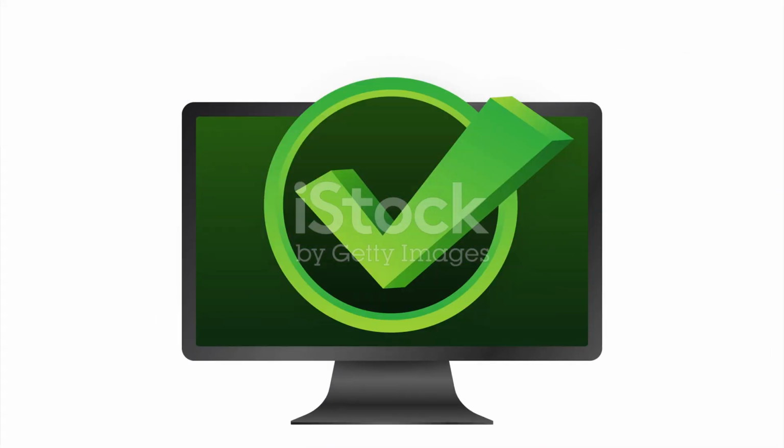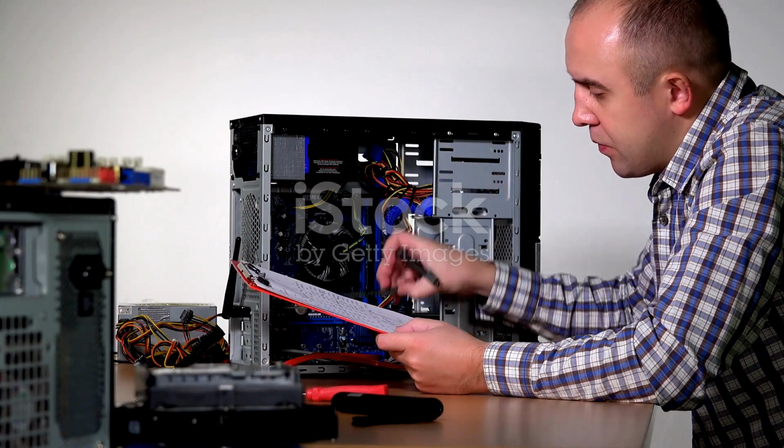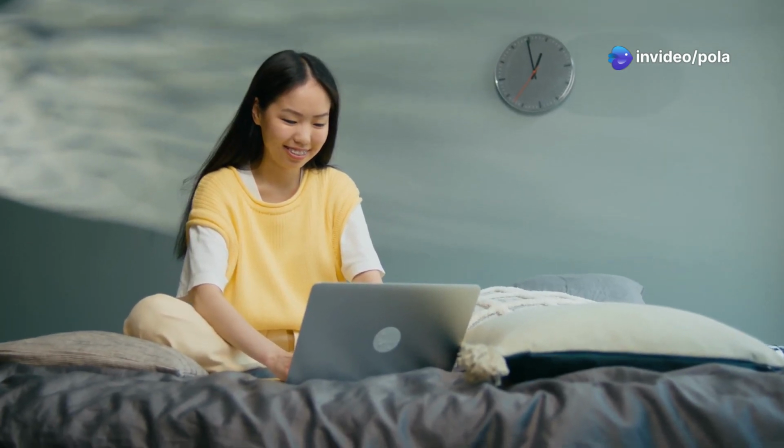Let's wrap up. That's it. 10 common Windows 11 errors solved. Most problems are less scary once you know the fix. Remember these steps and you'll spend less time troubleshooting, more time enjoying your PC.